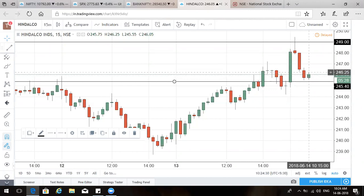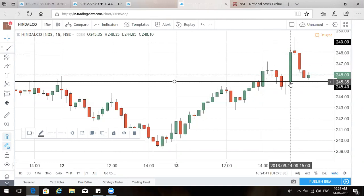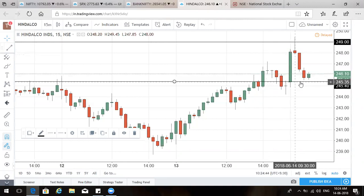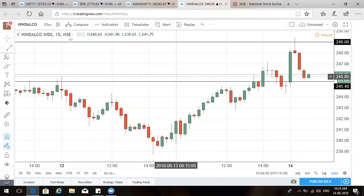So 245 can come towards the level of 250 or so, and once the gap is filled for the second time, there is good room on the upside to 255 or 260, right? So keep that in mind. It's a good setup. But if it breaches these levels, we are very clear, because if the morning Marubozu goes below the level of 245, you can see some selling pressure on the way.